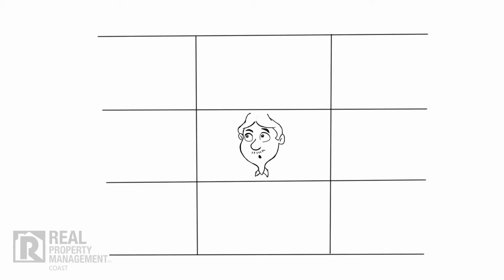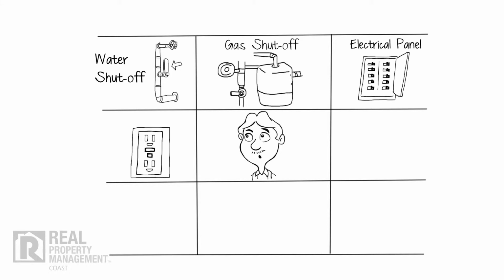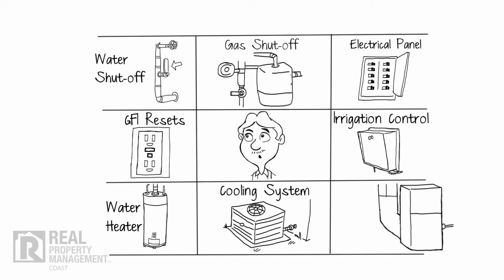Next, take time to get to know your home. Locate your water main shutoff, gas shutoff, electrical breaker box, GFI resets, irrigation control, water heater, and cooling and heating systems. If you are unable to locate any of these or have any other questions about your property, please contact us.